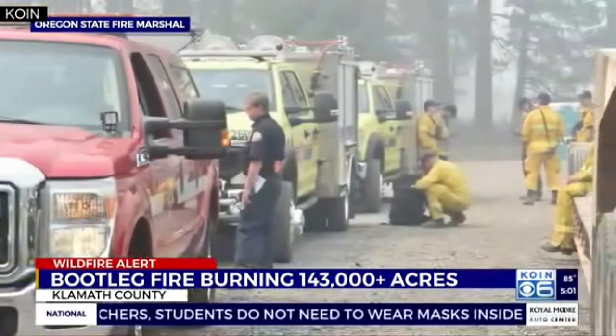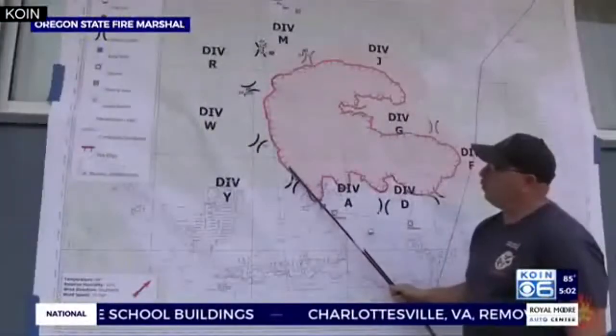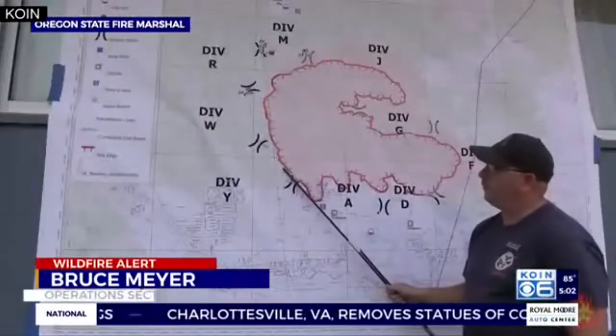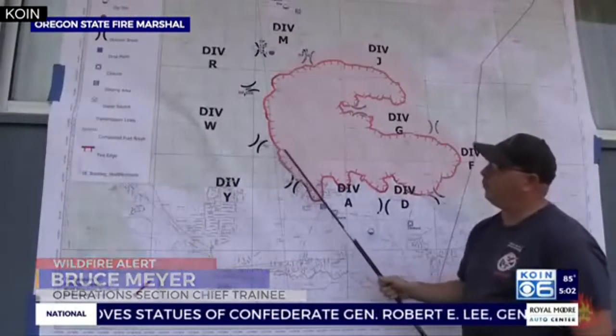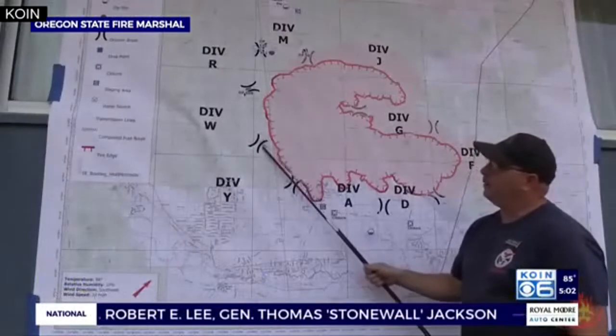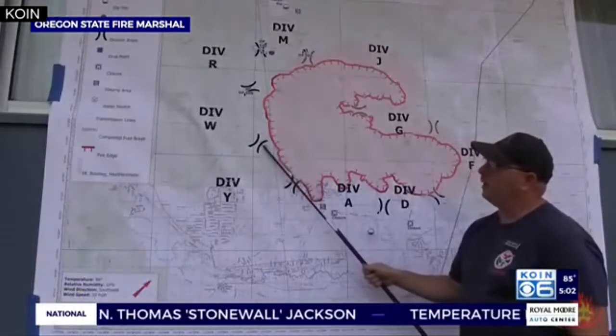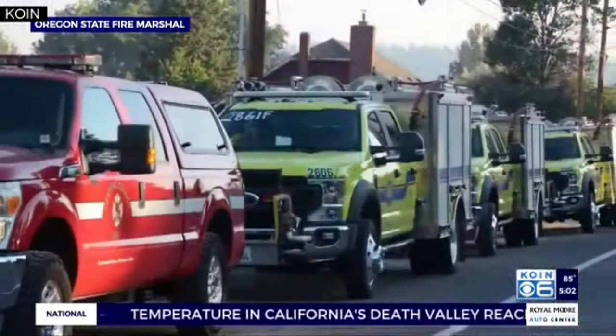This is what Operations Section Chief Trainee Bruce Meyer said about the firefight on Saturday. The focus is to hold the fire where it's come down to the 4437 road, and also to improve any kind of prep work along that road. That would include a little bit of dozer work up here in the very northern part of that division.